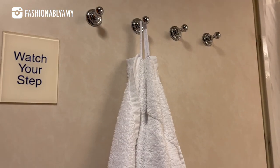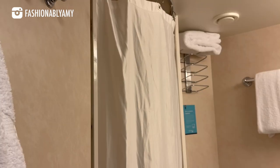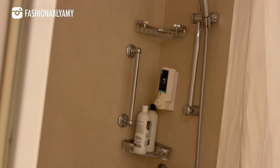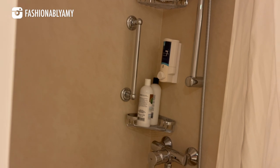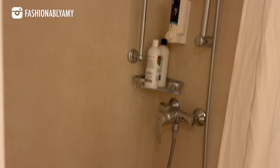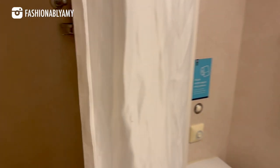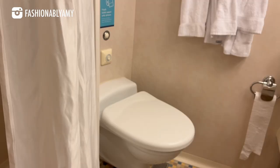All of these walls, including the doors, are magnetic. So apparently if you buy your own wall hooks, I guess you can hook more things onto the wall. The shower is pretty small as well. I brought my own shampoo. I do highly recommend that you do as well. We do just use their soap here, so for the body. It's pretty narrow inside, but definitely can make do with the space.